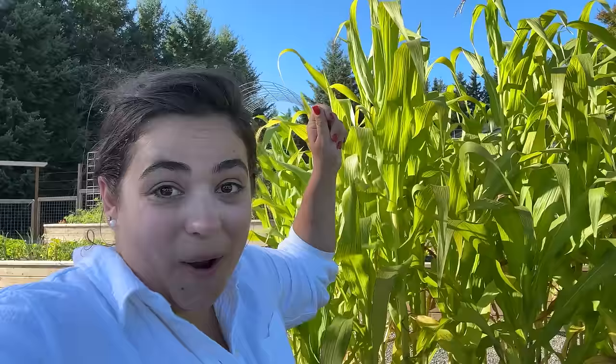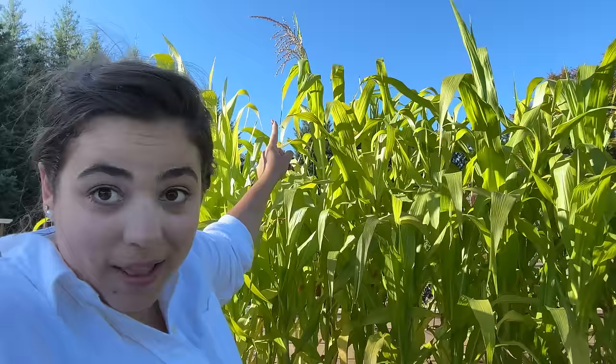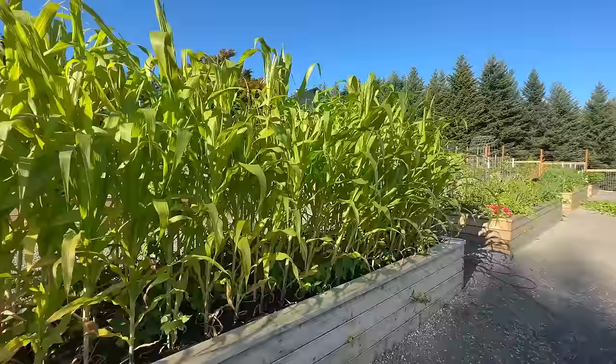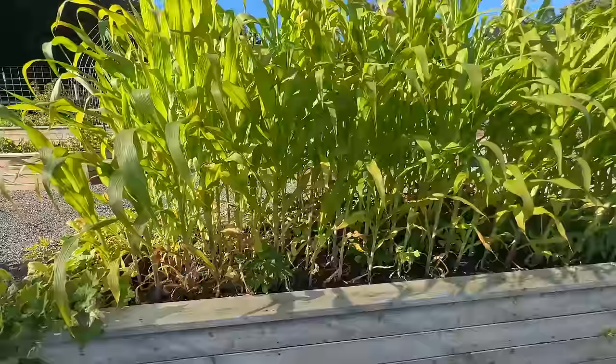There's nothing to harvest yet, but that right there is a great sign. And there's one more right there that's starting to tassel. And I think I just saw this one is starting to tassel. So that is super exciting. One thing I am noticing though with this corn is it's starting to yellow down at the bottom. So I don't know if that's a bad thing or not.